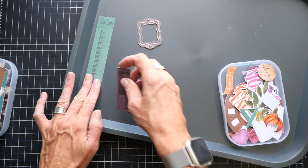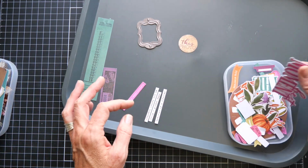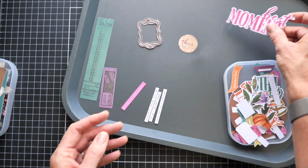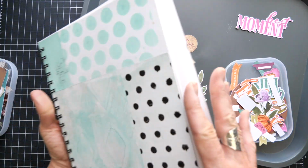So I've got large tickets here. I might put some smaller tickets here. Circles, I'll just stick with circles for this point. Sentiments, die cut sentiments, they're going to have their own page. You saw that in here, right? Well, let's talk about that for a minute.